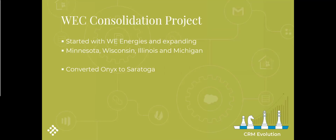There had been partial integrations in Wisconsin and in Minnesota and in Michigan using the Onyx product for some years, but different levels of integration. And so we undertook a consolidation project. But we had been using Saratoga CRM at We Energies and its predecessor since 1990. The project was no small endeavor, but we intended to have one CRM.